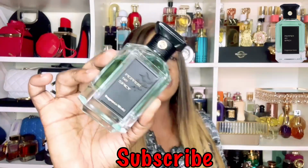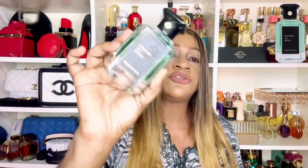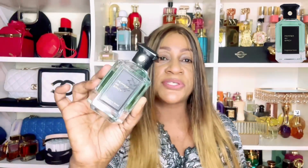But it is a pleasant surprise, guys, because this one is unconventional. This one takes its own direction. So this is Gourmand, but just taking a different direction altogether. If you want to experiment and add something very different to your collection, I do recommend, guys, Fragrance World's Pepper So Spicy, and it's sitting on our number 7.